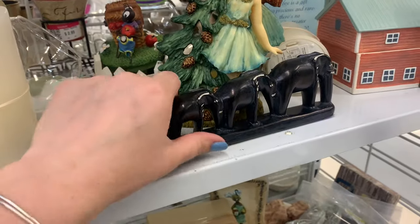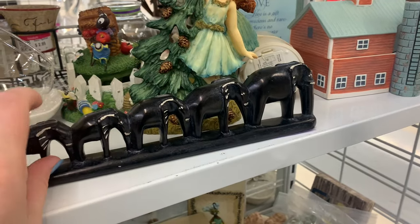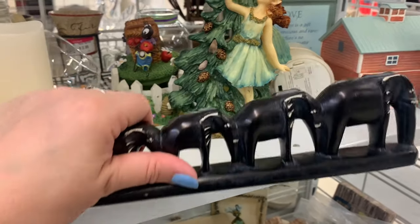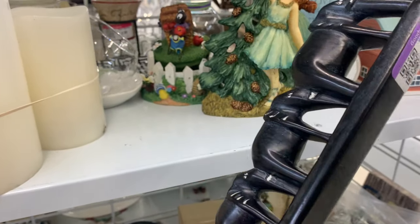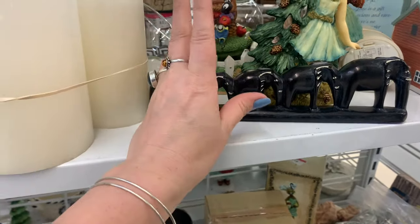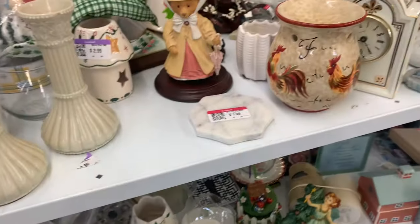This is neat. These are elephants. $12.99. It feels like it's been carved. It feels cold, so I don't think it's wood. I think it's some stone of some sort. It's very nice for a direct buy. If I was buying that for myself, $12.99, sure, absolutely. But I'm looking to flip today, so I'm gonna pass it up and leave it for the next person.